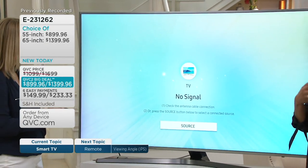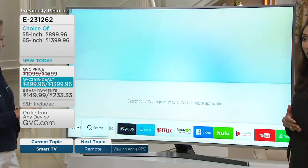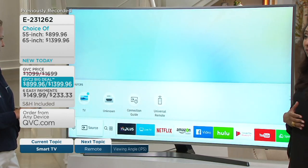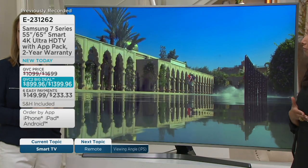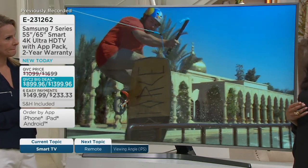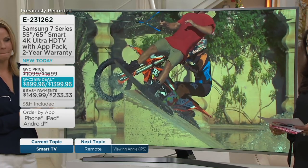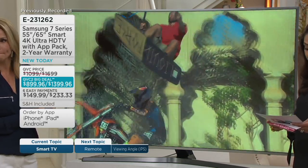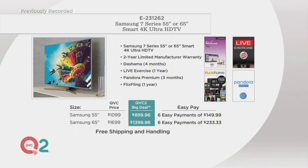That's why this is really one of the latest innovations from Samsung. It's their 7000 series. Shop around. Are you going to find it with that extended manufacturer's warranty? Normally you get 1 year from Samsung. QVC shoppers, it's going to be a 2 year warranty. We also include some great subscription apps. So you're going to get a year of live exercise. You're going to get 3 months of Pandora. We include all of that for less than what you would pay for just the television.